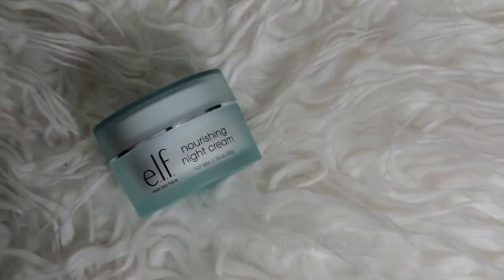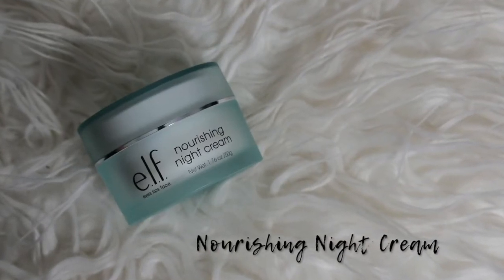Next I got the e.l.f. Nourishing Night Cream. So I also don't have a night cream. I just use normal moisturizer on my skin, as well as oils and stuff like this, but I thought this might be a good all-in-one. I've been using it for a couple of days now and I really like it, so I will let you know how it goes in the future. If you want to hear about it, just let me know.